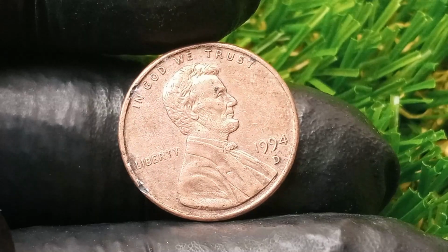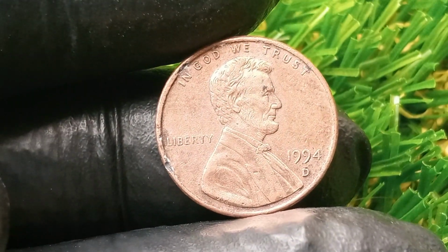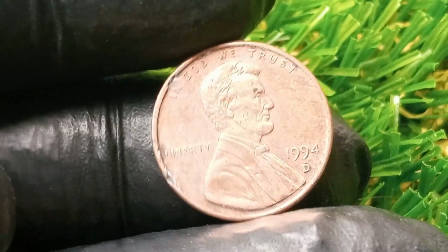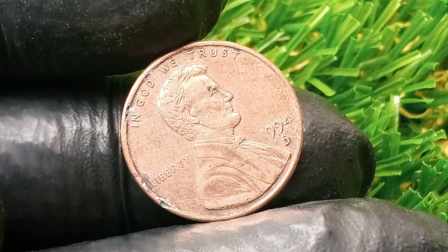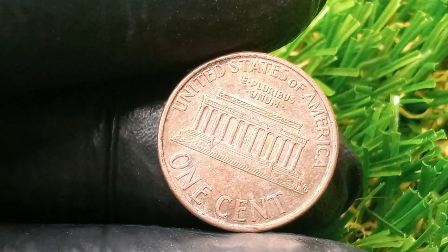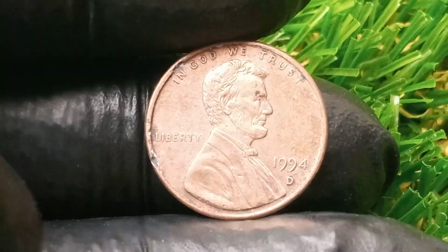So buckle in as we take a deep dive into the hidden world of minting mishaps, overlooked details, and rare mint errors that have transformed this little copper-plated zinc coin, struck in Denver in 1994, into one of the most expensive and hotly pursued pennies in history. Now, to understand why this single penny could command such an astronomical value, we need to first look at the broader picture of coin production in the United States during the 1990s.